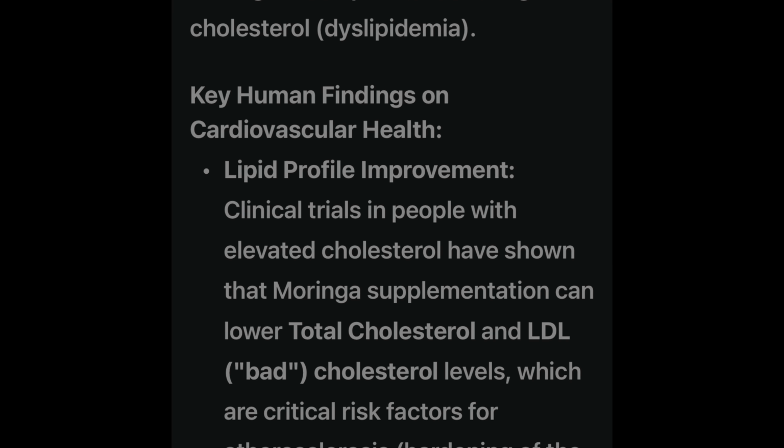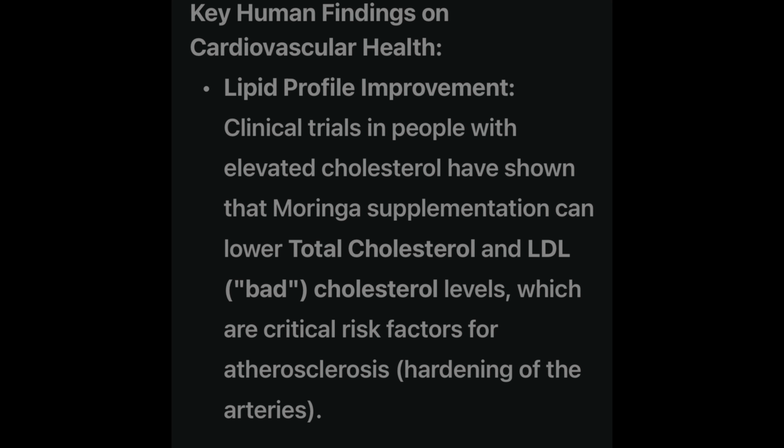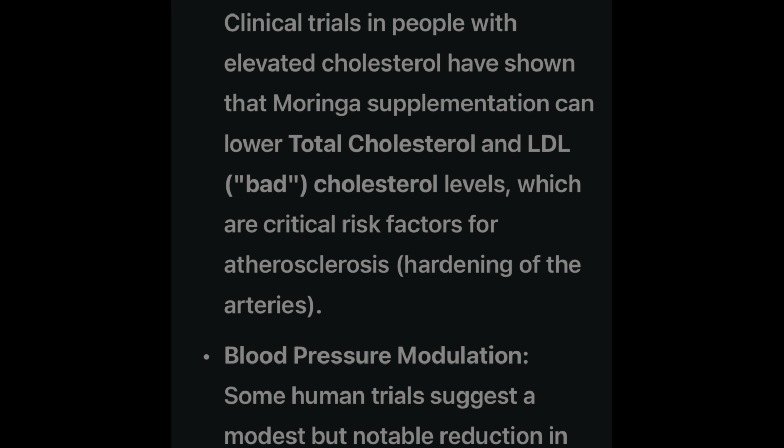Key human findings on cardiovascular health. Lipid profile improvement: clinical trials in people with elevated cholesterol have shown that moringa supplementation can lower total cholesterol and LDL, bad cholesterol, levels, which are critical risk factors for atherosclerosis, hardening of the arteries.